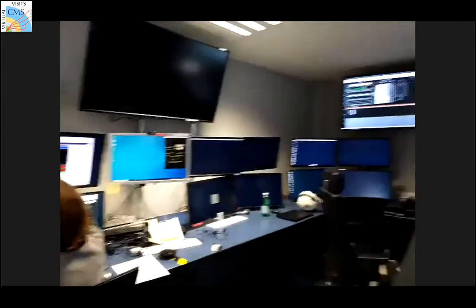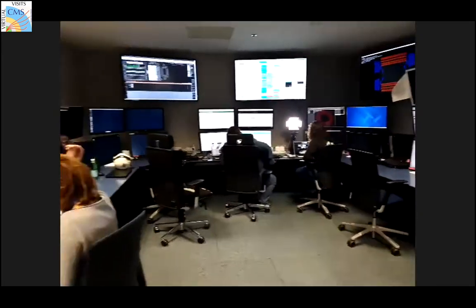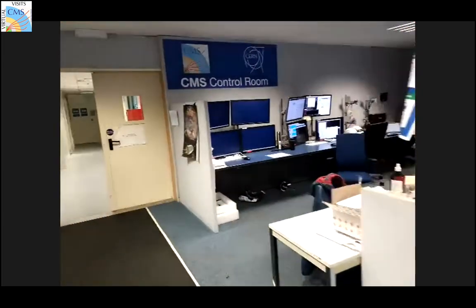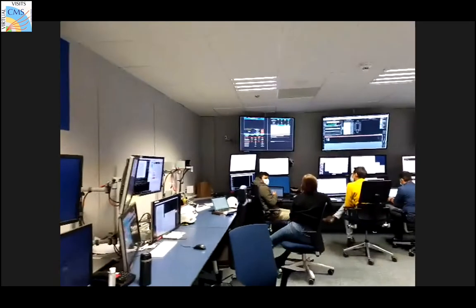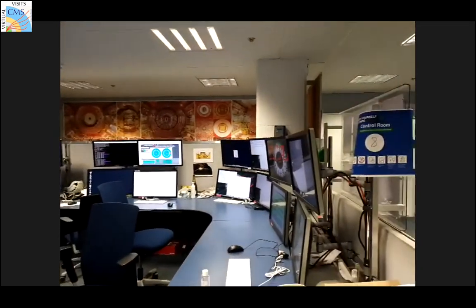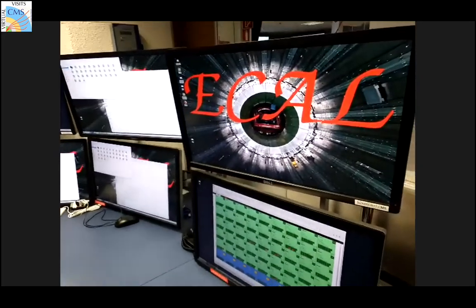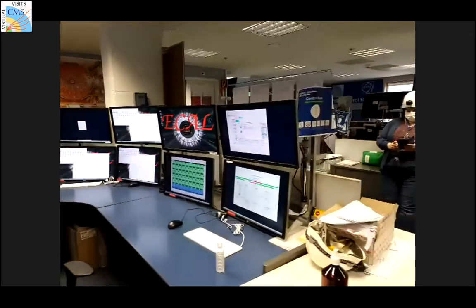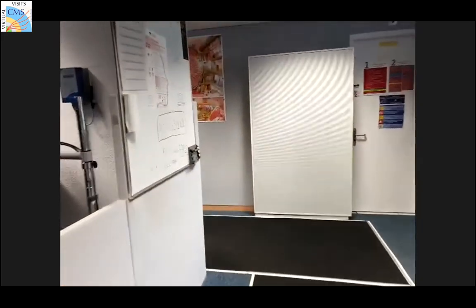Thank you, Francesca. And then you see Zoltan, your speaker, Andres. Then I move to the other part of the control room, which is dedicated to the different sub-detectors. There are again many screens, and each post is related to a subdetector. For example, here we have what we call ECAL, the electromagnetic calorimeter. Later, Andres will explain all the subdetectors of CMS and give you a short idea about these objects.